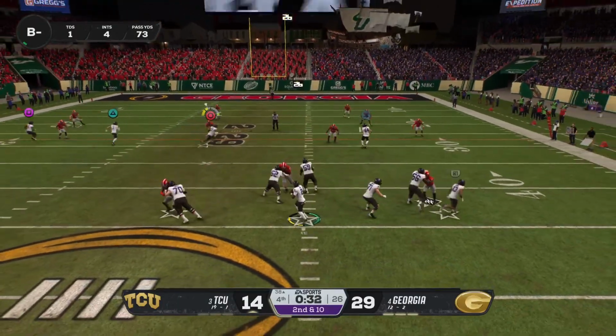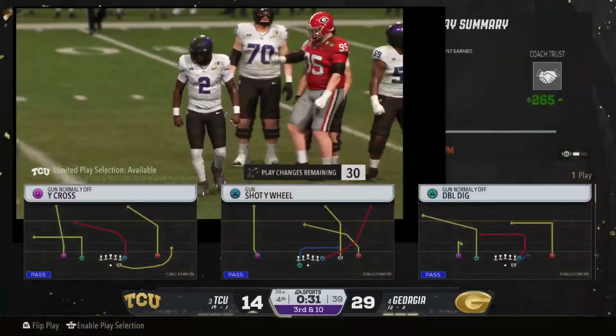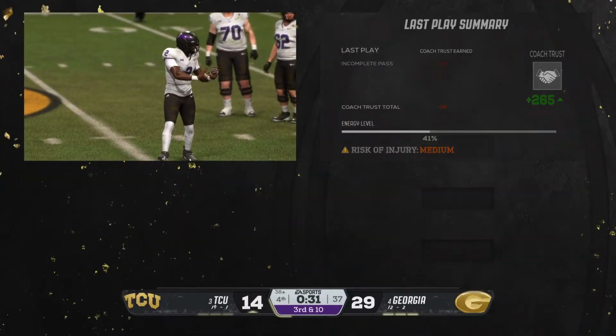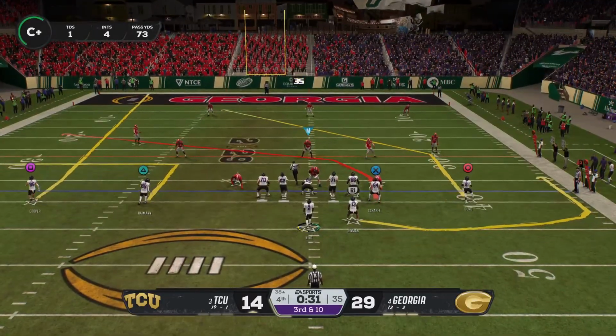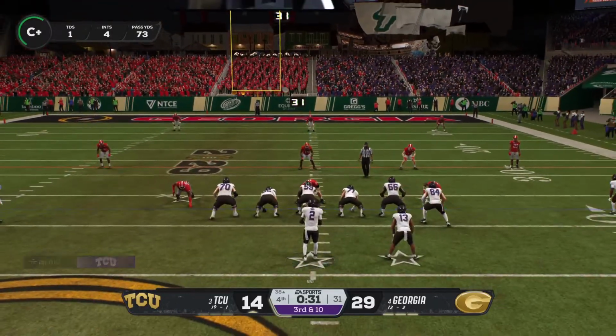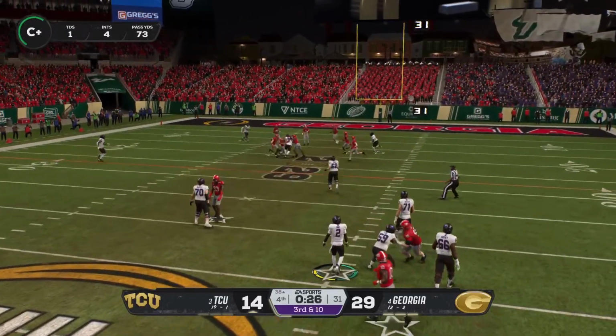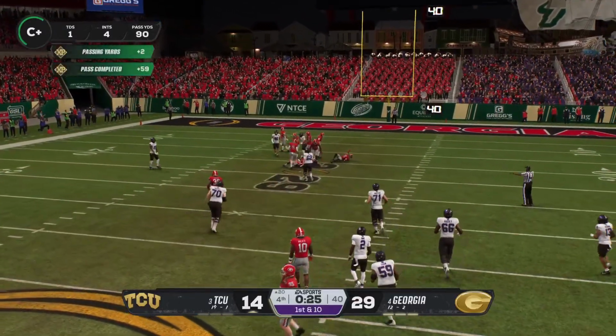They look to throw it here on second down. The sophomore, lucky that one did not get picked off. Oh, man, I really like the route here by this wide receiver. Does a nice job of separating, creates some space there. The quarterback, unfortunately, just puts that ball too far out in front of him. They bring him down right at the 20.